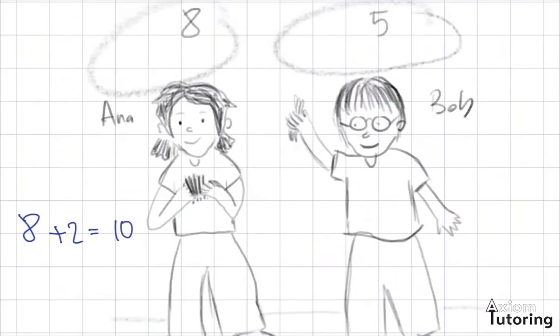At the same time, we can ask another question. Bob, you had 5 crayons. You gave 2 to Anna. How many do you have left? Bob can simply count and see that he has 3 crayons left. So in one simple situation, we practiced addition and subtraction in a way that makes sense to the child. And there are so many variations you can explore like this before moving on.